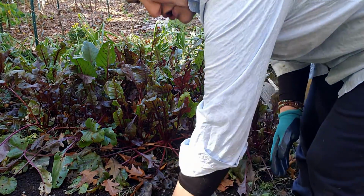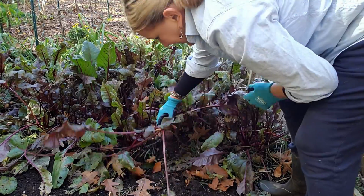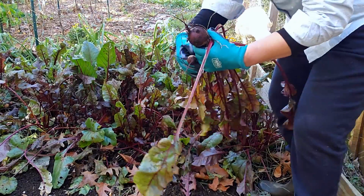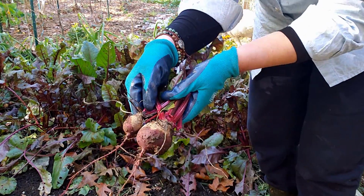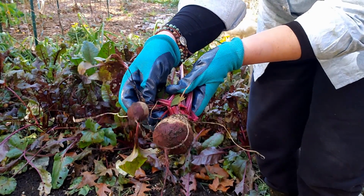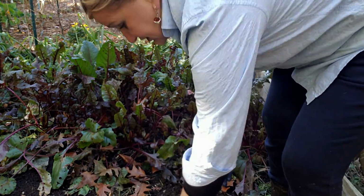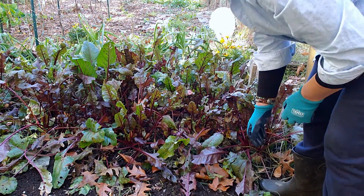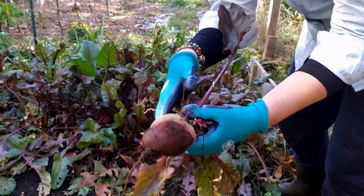And I'm not going to use a shovel. I'm just going to literally grab them by the root and pull them out. So look what happens when the beets don't have a lot of space to grow. These two were growing right next to each other. See how one didn't have enough space and it's so little? That's unfortunate. So beets do need to be thinned out in the spring, and they need a lot of space to grow so they will create a nice, beautiful root like this.